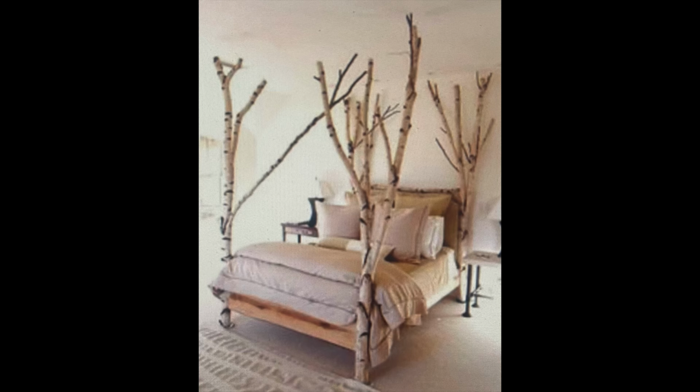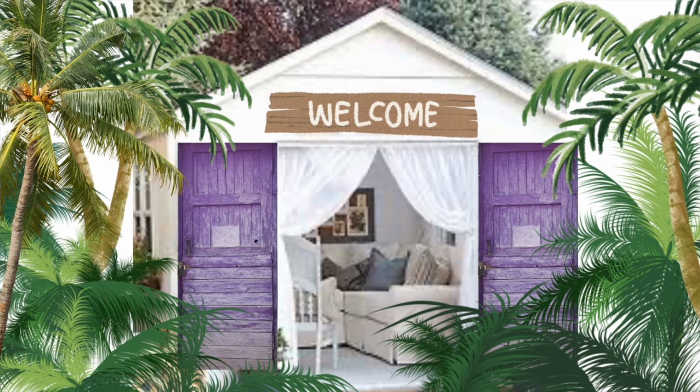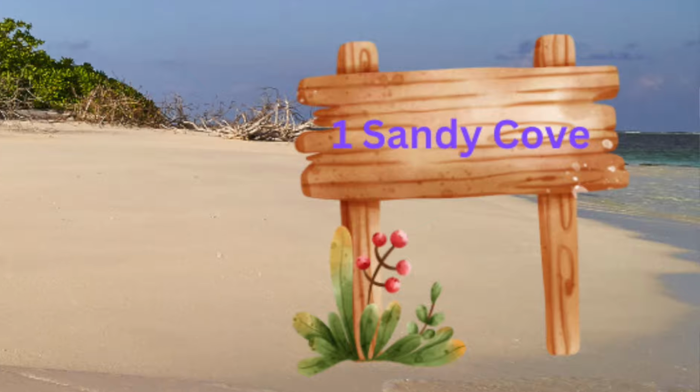I would make some blinds out of some palm fronds and I'd weave them together, and I'd paint the front door lilac. I'd find some berries and I'd crush them up and paint the front door, and I'd also want a welcome sign just in case someone stops by for a visit. And I think my address would be number 1 Sandy Cove.